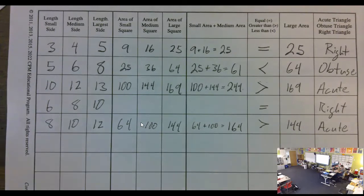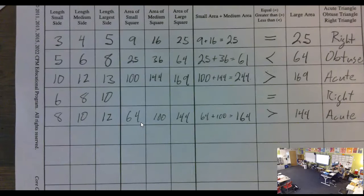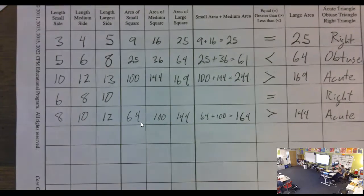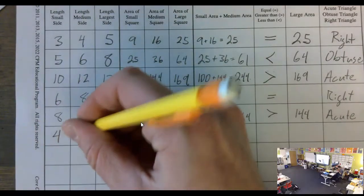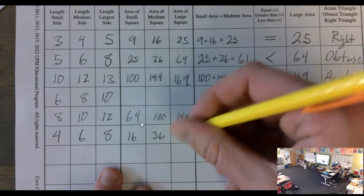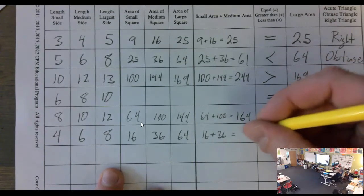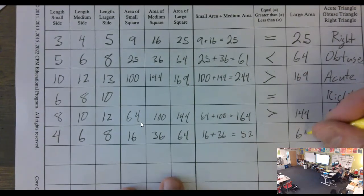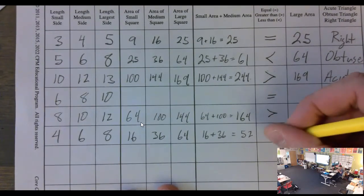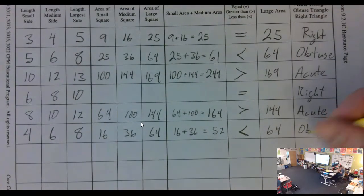We got a couple more minutes. Amelia, give me another combo that works. Doesn't have to make a right triangle, just makes a triangle. 4, 6, 8. I have not. So 16, 36, 64, 40, 52. Uh-oh. This one turns our symbol around again. It's less than. So what type of triangle did that turn out to be? Ooh, it's obtuse.